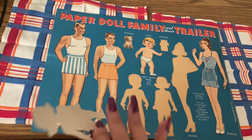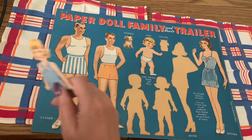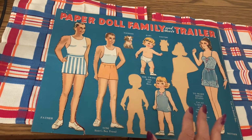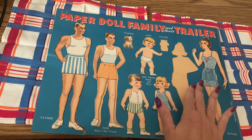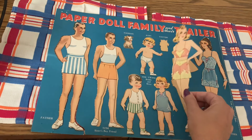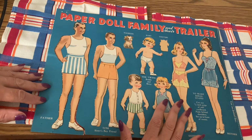Now we have a set of twins here. Buddy and Betsy. Where are you, Buddy? There you are. Here's Betsy. And here's Buddy. So all we have left is Sister. Where are you, Sister? Okay. So here is our family.